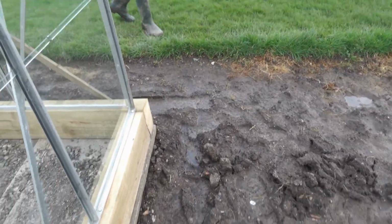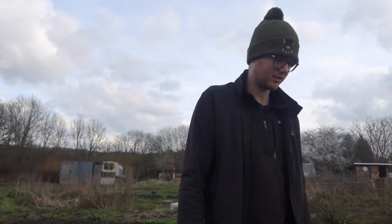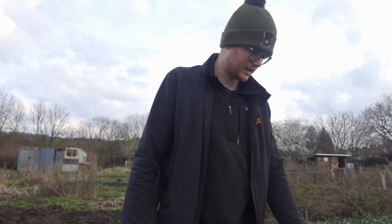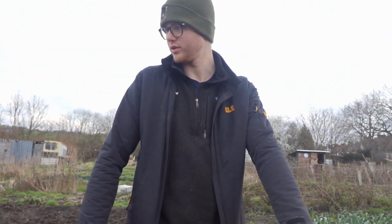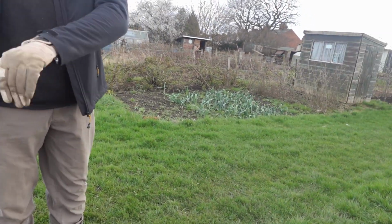Oh, Sam's had an idea. Go on then. I was thinking as well, when it's a bit dry, I can't do it now, digging this and levelling it so it does run a bit more. Okay, so levelling it that way? So it's angled towards, yeah, we can do that.